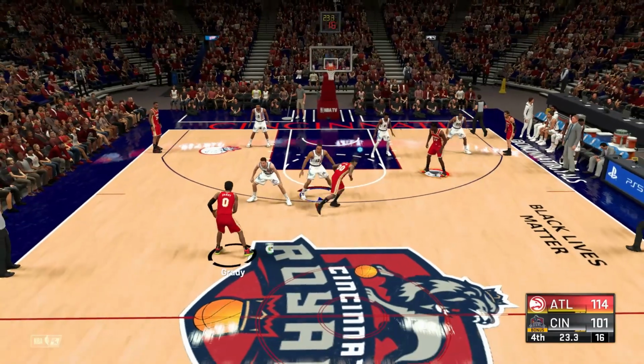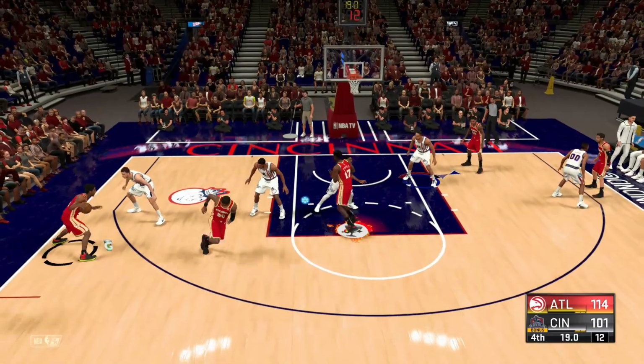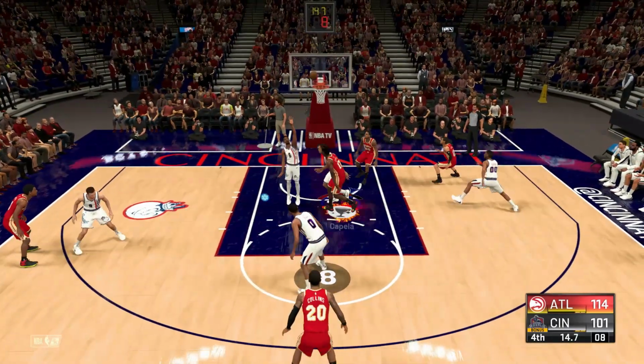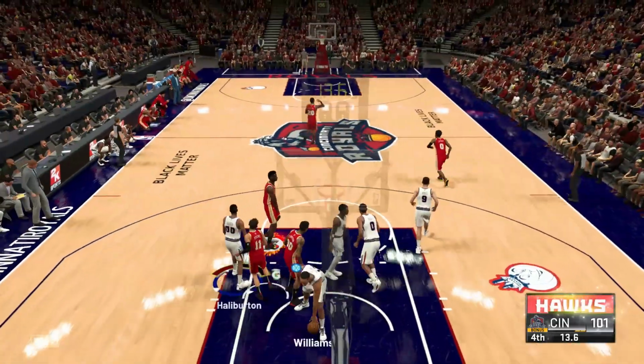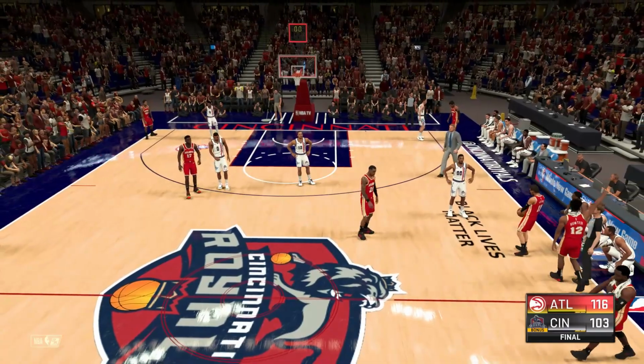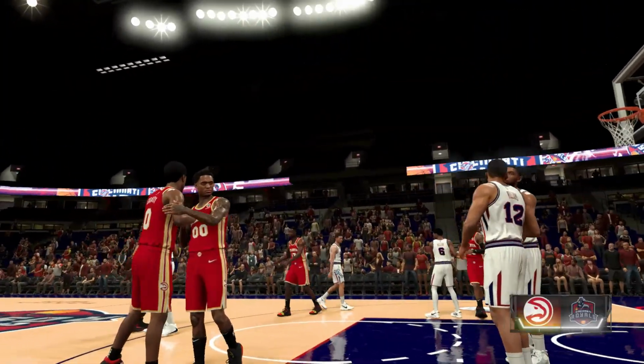A 13-point game. And it looks like Atlanta's going to hold on and win this one as well. Good effort by the Cincinnati Royals, though. We put up a pretty good fight, as Clint Capela just adds on to the lead here as well. Might get the last bucket as well, although we do get a garbage time score with like 4 seconds left. But the Atlanta Hawks, man, they win this thing.